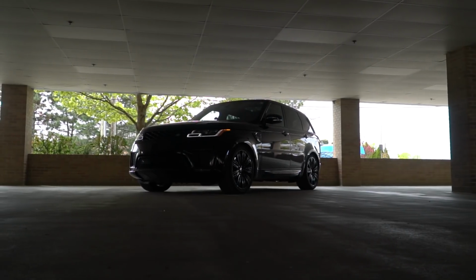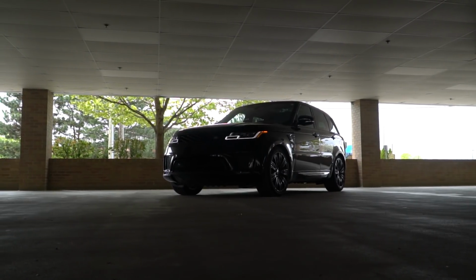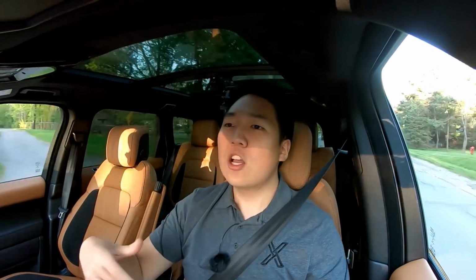With the controlled differentials and the various cameras. I know Land Rover has this new system where it uses the camera angles to make the hood disappear. It's truly one of the most technologically advanced off-road vehicles available today for public use.